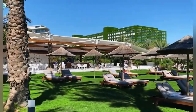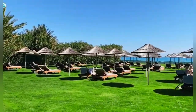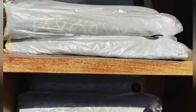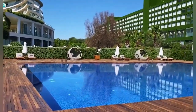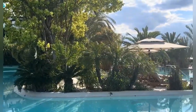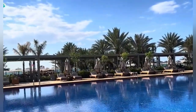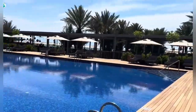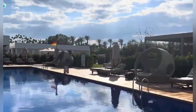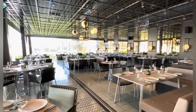So what makes Maxx Royal Belek unforgettable? It's not just the luxury, it's the way Maxx Royal Belek makes you feel. Pampered, relaxed, inspired. From golf and gourmet dining to spa days and seaside sunsets, Maxx Royal Belek Golf Resort is more than a destination, it's an experience. If you're looking for a getaway where every moment counts, where service is personal and memories are made with every sunset, Maxx Royal Belek is where your story should unfold.